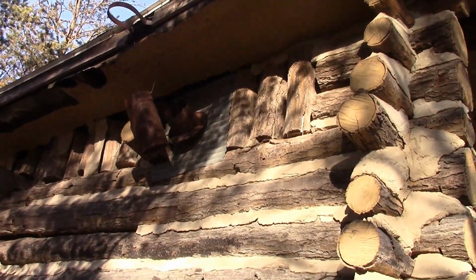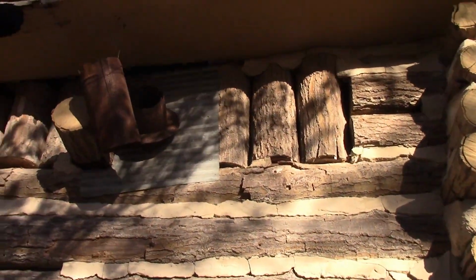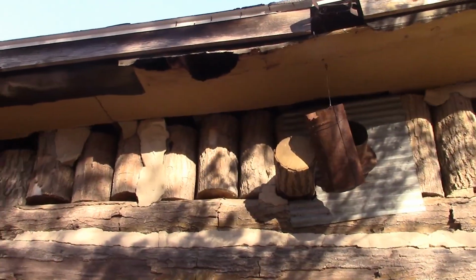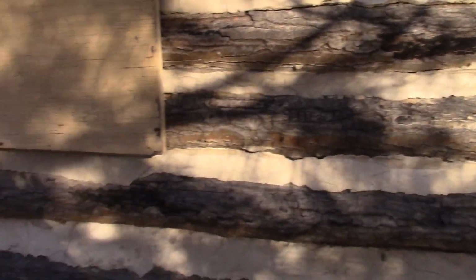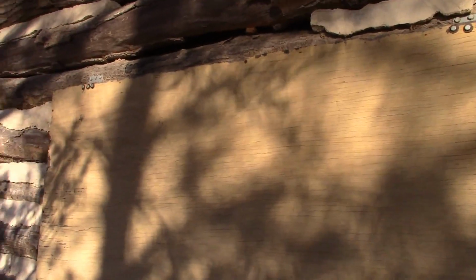Let me get closer. Okay, I had some tree limbs in my way, but it's where the wood stove, I'm assuming, was in there. Wow. That's so neat. Whenever they closed it down, you can see they have padlocks on this wood here covering the windows.